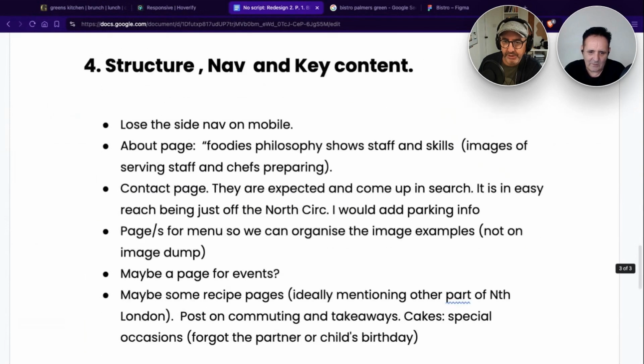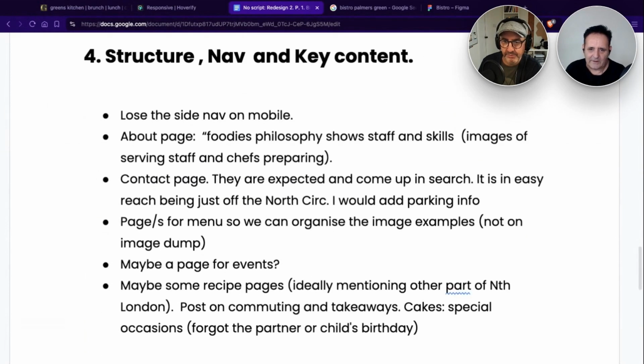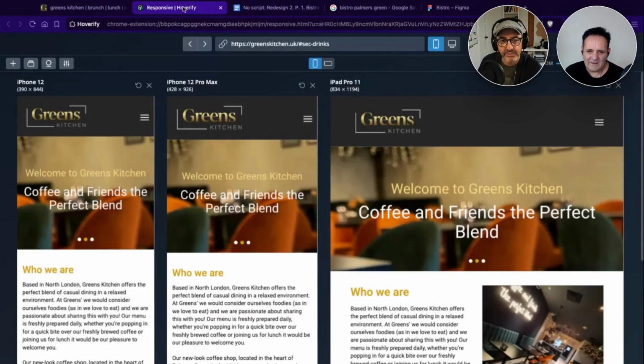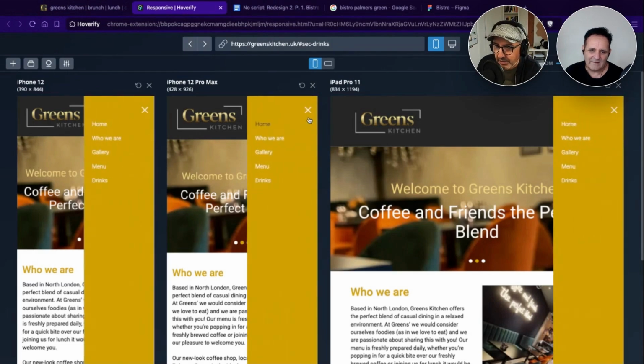Yeah. We didn't cover that, but it's a one pager, so everything's linking to different ID sections, and if you go to mobile, it's got one of those hamburger menus. Should we have a quick look at that? I've got it in a Chrome extension, mobile template. Here we go. Let's have a look. So, there we go, and it's a bit awkward, isn't it?